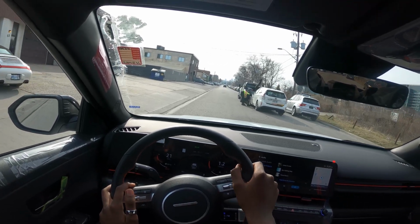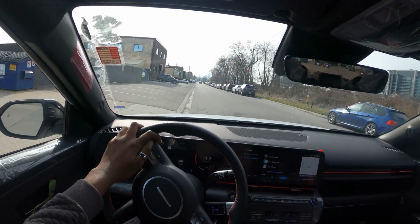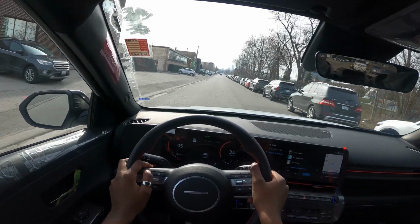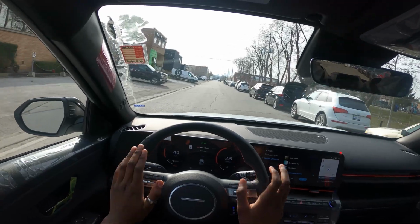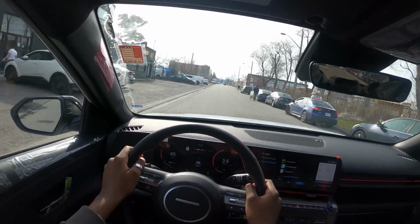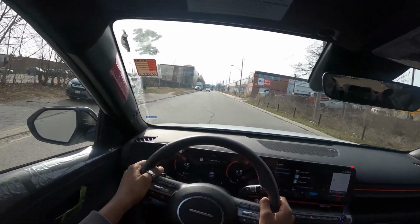I'm just gonna take control because this person could just come into the road and the car won't know what's happening. But let us accelerate. Turn on our cruise control and let it do the rest. Even though we have lane keep assist, as you can see, there's really no lanes in the road. So the car is just cruising right now.